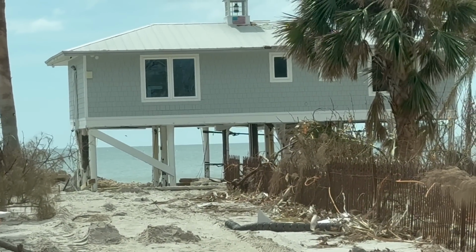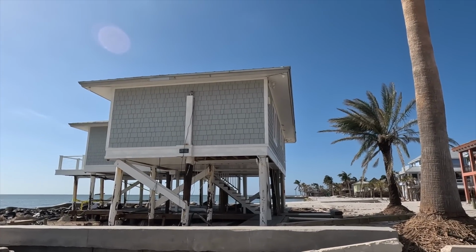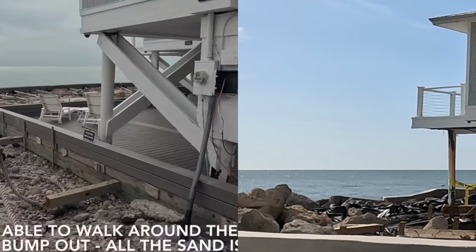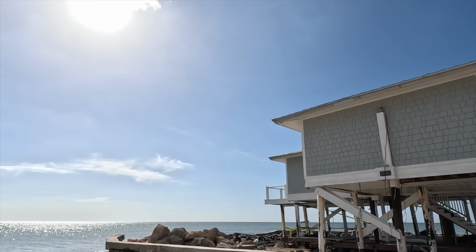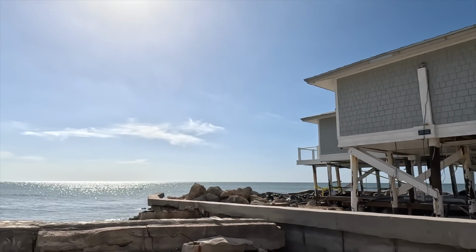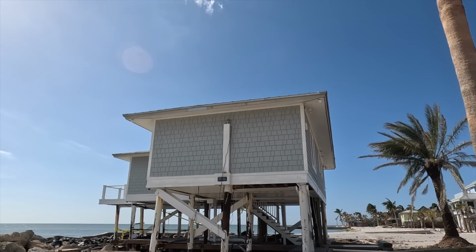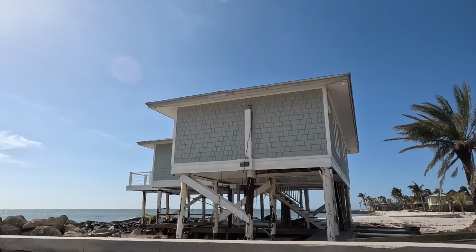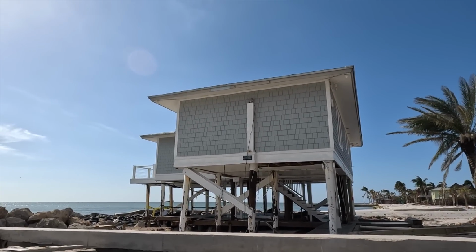Oh my gosh. After Idalia, I stood on that and I showed all the deck and the seawall, which we can now see is smashed. Half the seawall is missing. All of this was ripped out of here. Every single one of these poles looks like it's knocked at a crazy angle or something. I don't know, boy. That's going to take a lot to fix.